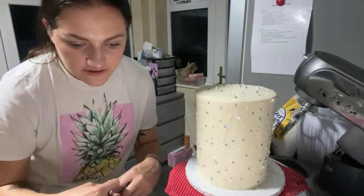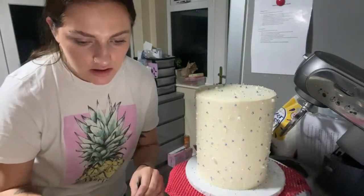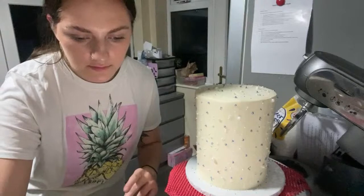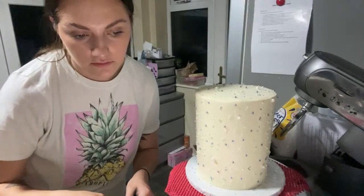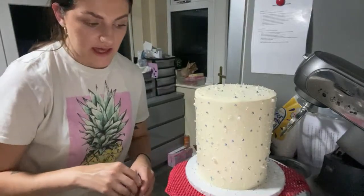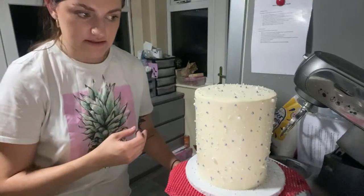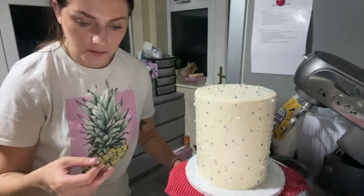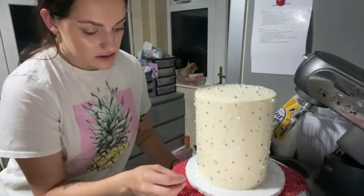Okay, so standard fee for the cake and then extras as per the customer's request. Sorry, it's been removed. But basically the cake is charged as it is and then any extras are on top. The only time that they're included is for drip cakes.